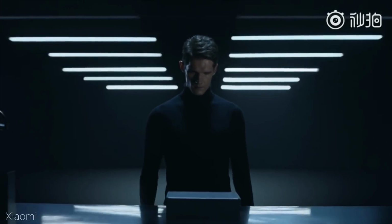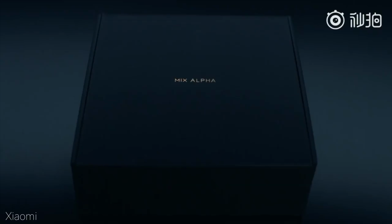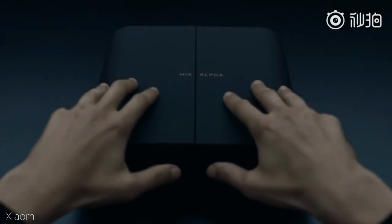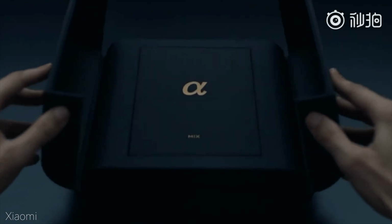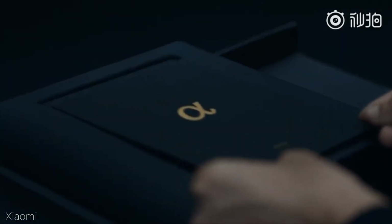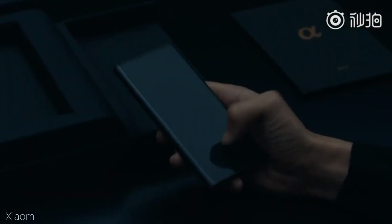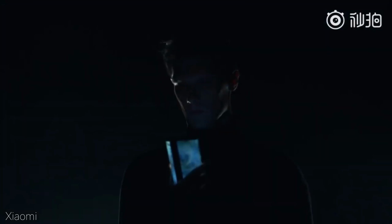It comes in this huge box that has this Mix Alpha text on top. And as soon as you open the box, you get another box that opens like a door, revealing the Alpha card, which looks really good with that golden text. And have the futuristic monster itself touching the screen, the way it turns on, it just looks incredible. And then we have the back look of the device, which is even more awesome.